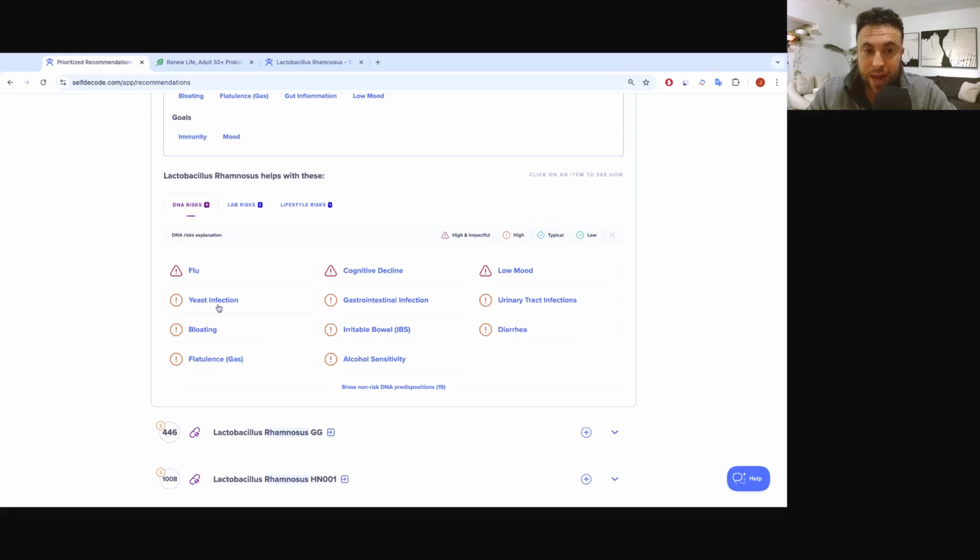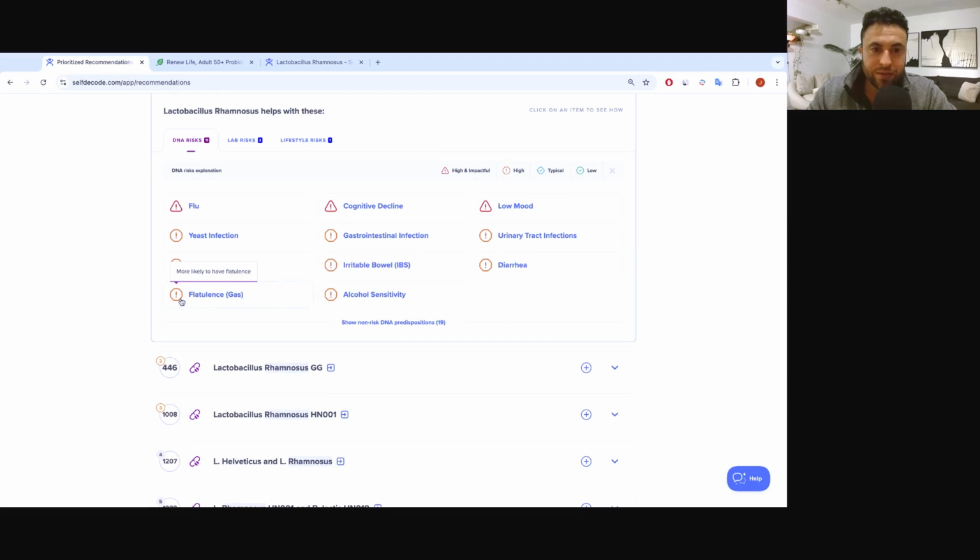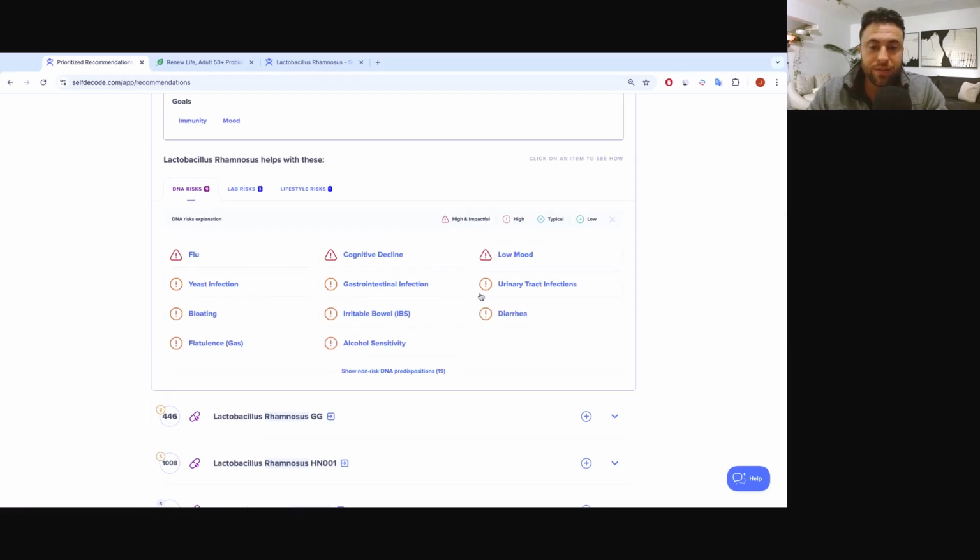I've had yeast infections in the past, and I would say some fungal infections more broadly, like tinea versicolor, and gastrointestinal infections, probably. UTIs I've not had, but that's common in my family, so I could see why there's genetic risk. Bloating, definitely. IBS for sure. Diarrhea, not really, unless I eat something bad. Flatulence for sure, and alcohol sensitivity for sure. You can see that not 100% of these DNA risks are going to apply to me. UTI is definitely genetic because a lot of family members have it, but I've never actually experienced this on my own, I don't think. But the other ones I would say are definitely things I could relate to.